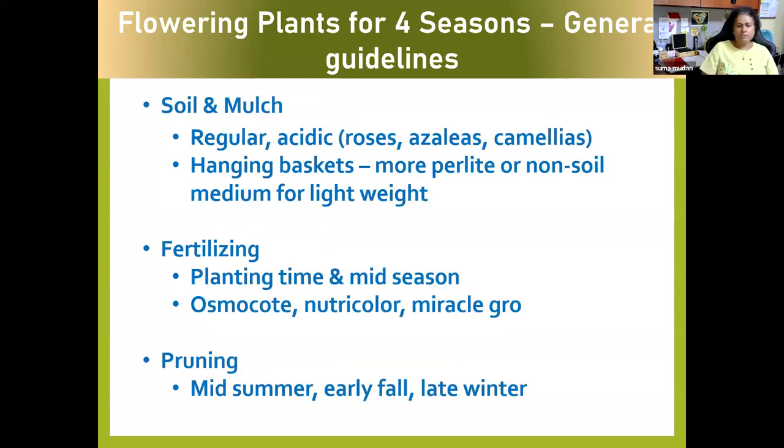The next thing is soil and mulch. There is no one answer for different kinds of plants, because different plants need different kinds of soils. So, for example, roses, azaleas, camellias, gardenias, blueberries. All these need some acidic soil. Either you can buy the raw soil from the nurseries, or you can add some acidic fertilizer to the soil. So that will give them the adequate foundation to grow and thrive.